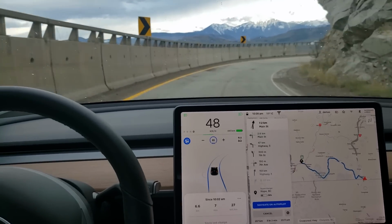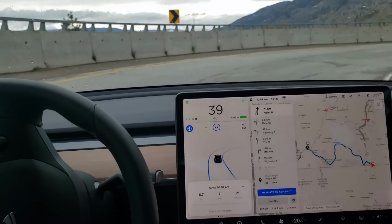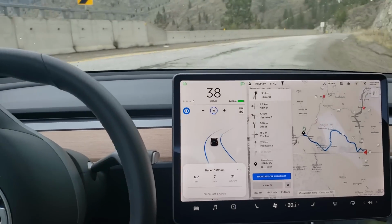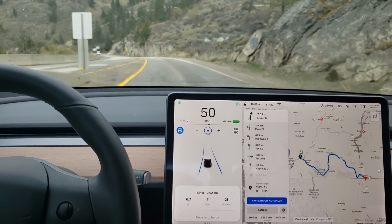Here we go. No, it's still not, it's doing a little better than yesterday. Oh, it's doing really well. See, it didn't do this yesterday. There, it did it all by itself. Wow, impressive.